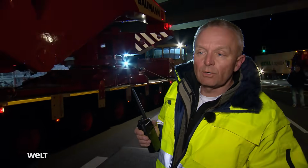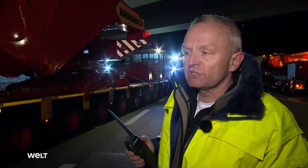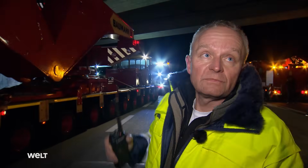If we make contact at the bottom, theoretically we could drag it over the road with the engine power that we have. But we don't want to do that. We only want to pass through with the smallest ground clearance to give us the biggest possible gap at the top.